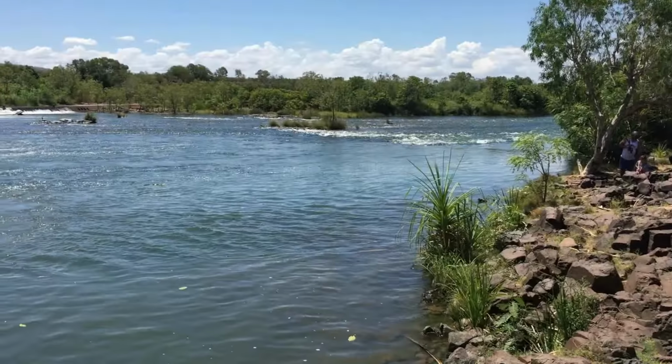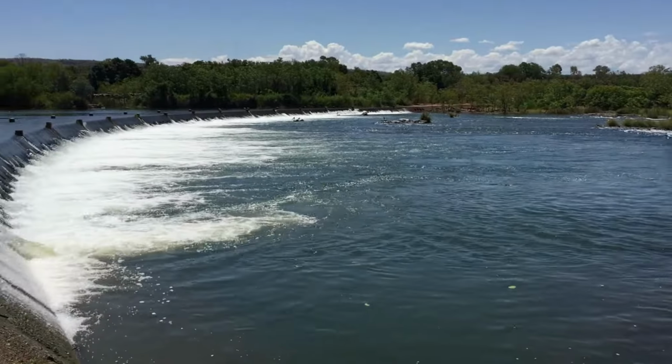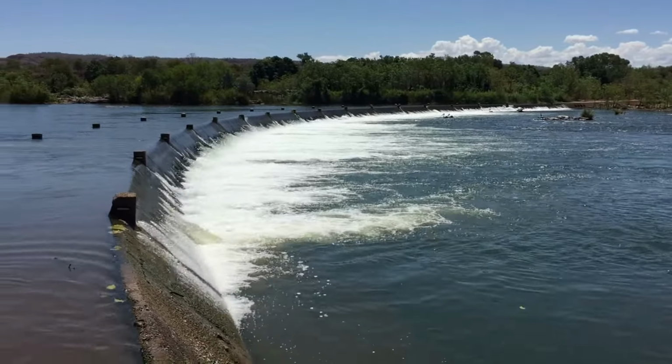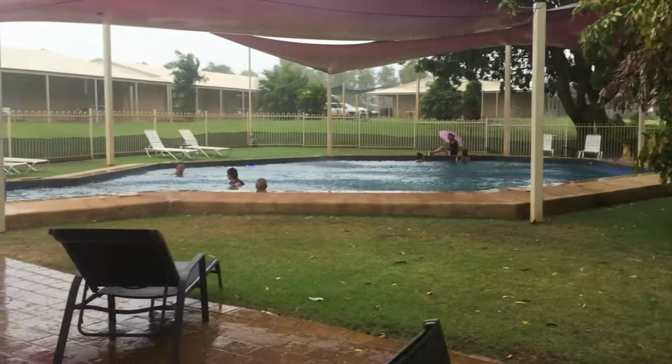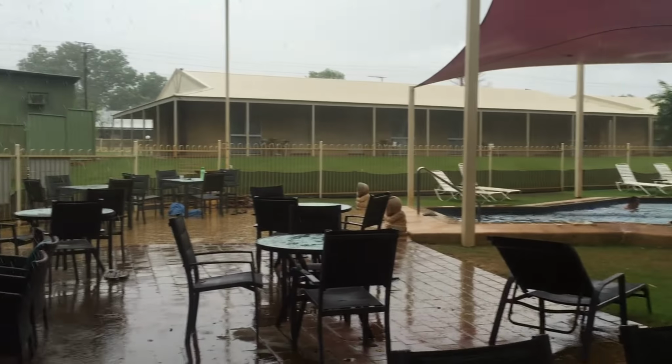While we're at Kununurra, we took a drive out and had a look at the Ivanhoe Crossing. We had some hot days on this trip, and even though it was raining, it was nice to get into the pool at Kununurra and cool down.